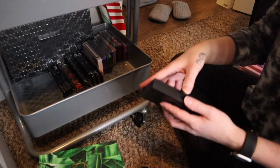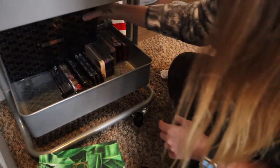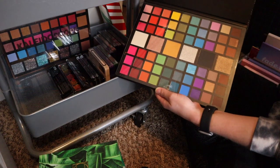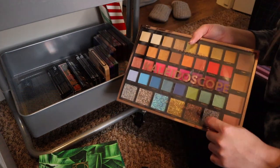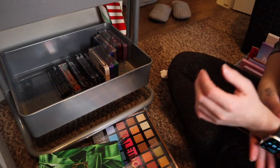We have an e.l.f. palette. These are Baked. I'm going to let it go. I have some giant palettes back here. So this is the... Holy cow. This is the Revolution Massive palette. She can go. However, I do want to keep this Kaleidoscope palette because these shimmers down here are really gorgeous. Okay, next. We're making progress.